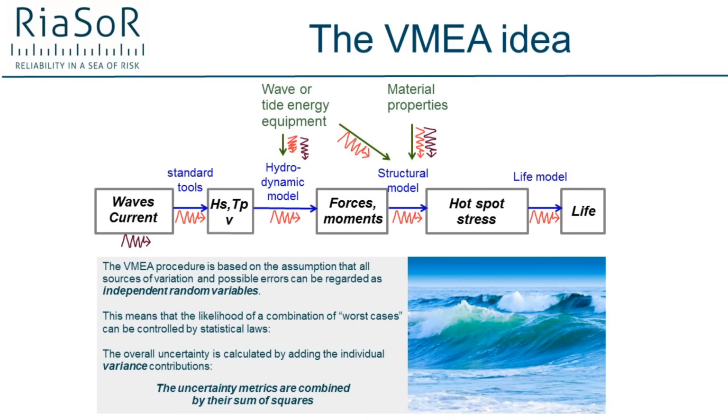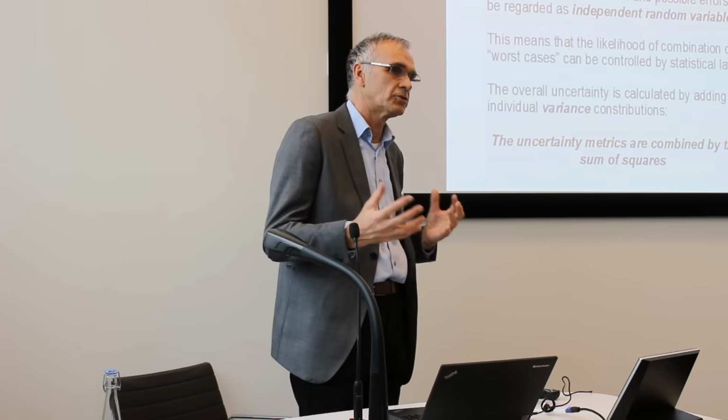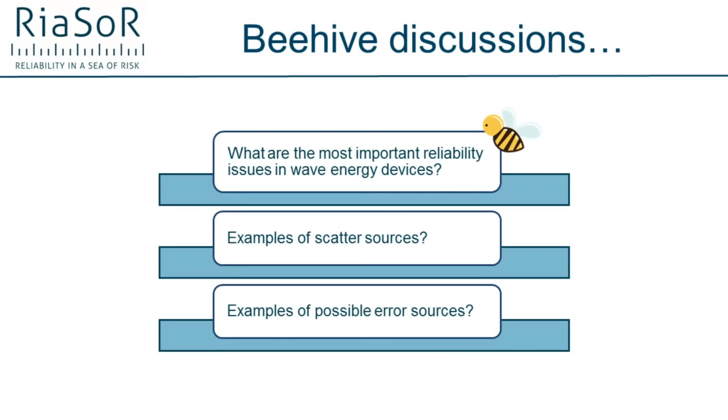So the problem here is that we don't have that. But still, this is the best thing that we can do. The motivation for adding the squares is this idea that they are random variables. And that has quite large implications, because since you add the squares, there are only a few dominating sources, and many can be neglected.